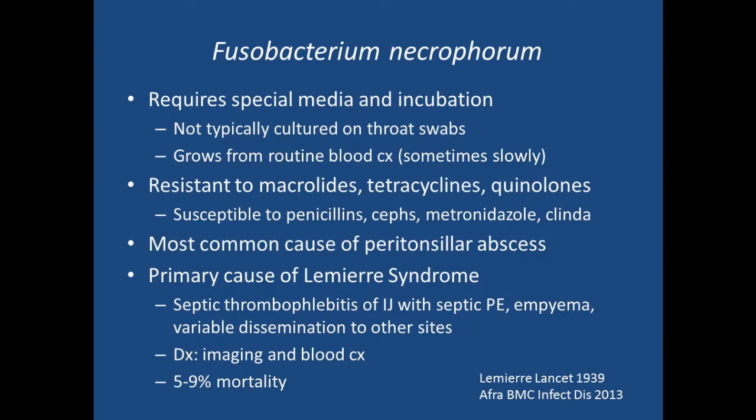And I'm going to, in the next 2 minutes, try to convince you that this isn't just an esoteric ID tertiary care thing. And if I don't sell you in the next 30 seconds, I'm going to show you a very important study. I argue one of the most important studies in subspecialty and primary care to come down the pike in a long time to try to convince you. This is a bug we've known about for a long time. It's a gram-negative anaerobe. It requires special media. It doesn't grow on the routine strep screen cultures or any of that.